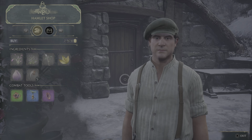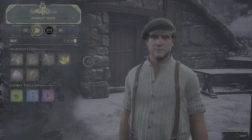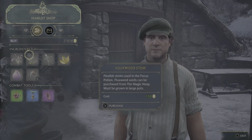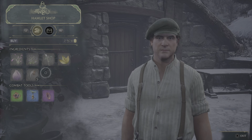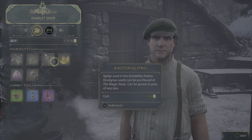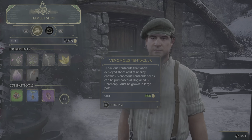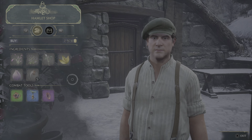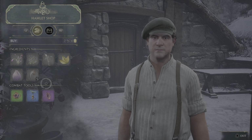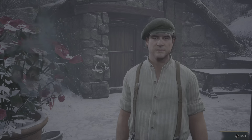He's just gone straight into the shop because I've already spoken to him. I've already exhausted all his dialogue, but you get dialogue options for these. You can listen to their stories and stuff like that before you get into their shop menu. Again, you can sell your stuff here. You can buy some supplies. I haven't really bought anything from them, apart from maybe a handful of times, but mostly I just come here to sell stuff. The only thing I've bought is special brooms and stuff like that. Some of these guys might have them dotted around.